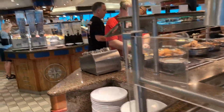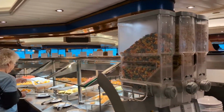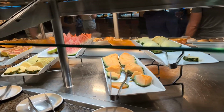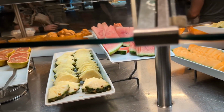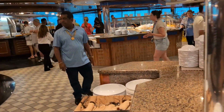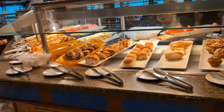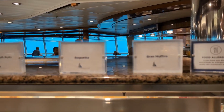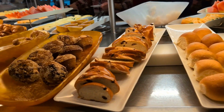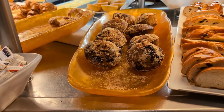Okay, I think I got the entire breakfast buffet. Here's the Danishes. We have the cereals, milks. Oh, and then you have the fruit counter. There was a time I would be having one of those.